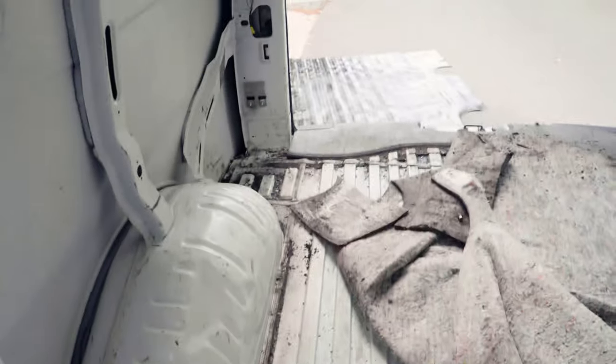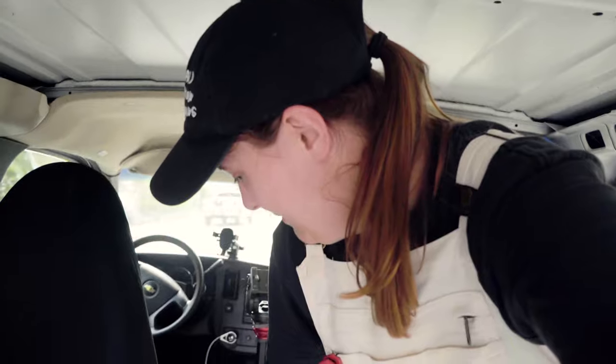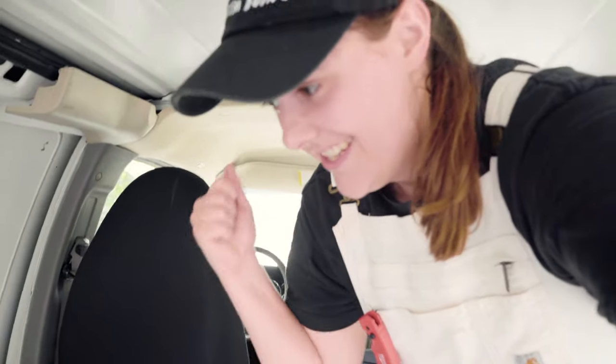Okay, so this is what it looks like, half ripped out. No rust or holes in the floor or anything that I can tell so far. So that's a good sign. Yeah, this is the part where it gets real. This is some scary shit. But yeah, I feel good now. I feel good having gotten the mat out. I feel like I've broken ground and it's not quite as scary anymore.